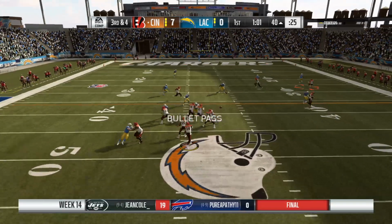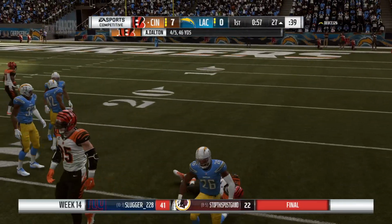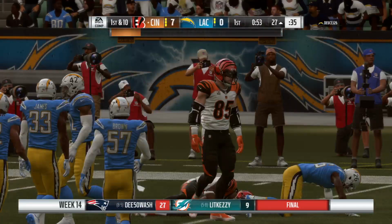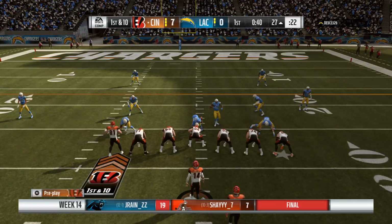3rd down from the gun. Dalton. Got a man. It's Ross. Complete. And he's going to get this inside the 30. 13 yards on his first catch. It's a first down as well.